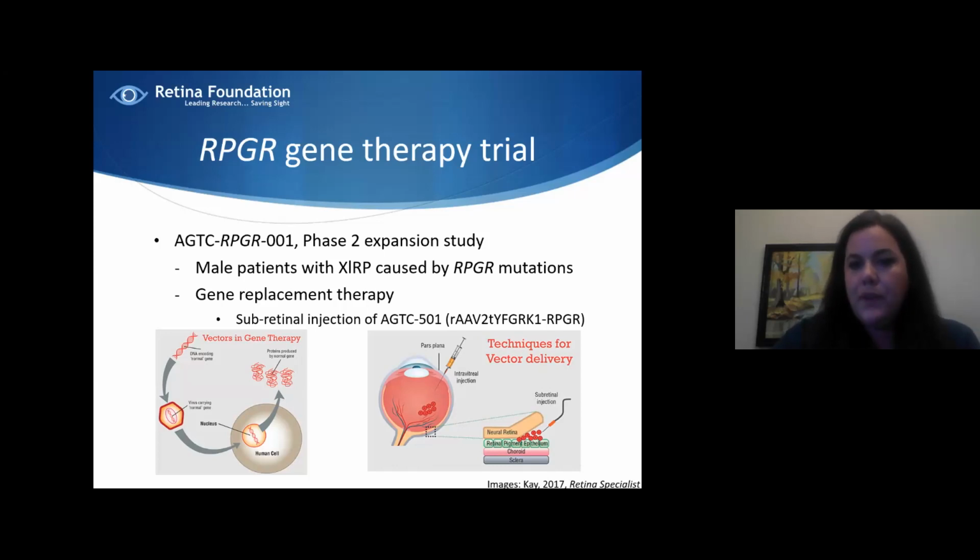So this study uses a type of gene replacement therapy, where an experimental vector carrying a functional, working copy of the RPGR gene is given through a subretinal injection in an attempt to replace the mutated or damaged RPGR gene. This clinical trial is being done to demonstrate whether the study treatment will stop progression of vision loss or maybe even help participants see better. This is a pretty exciting study that we've got going on, hoping to put a stop to some of this vision loss in some of these patients.